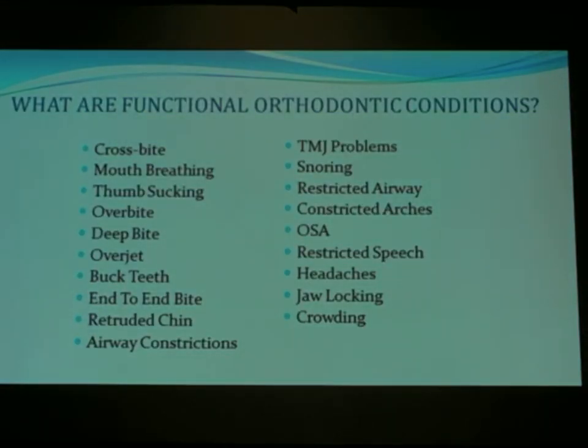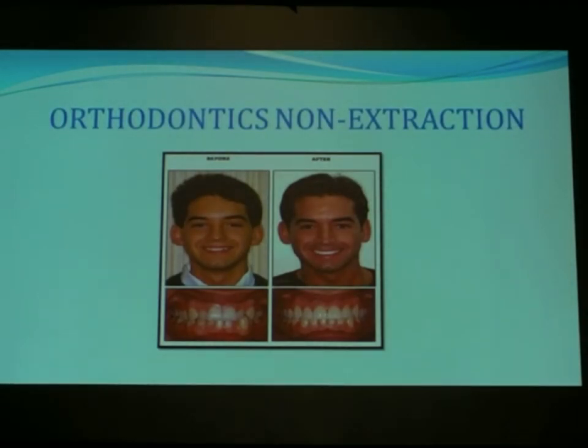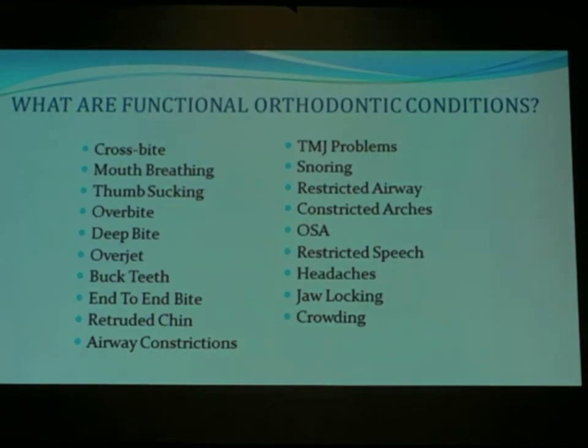How long did it take to go from picture 1 to picture 2? About 2 years. 2 years? Two and a half years. So we say we're in phase 1 with a lot of children for, well, a good long while because their teeth are still coming in.